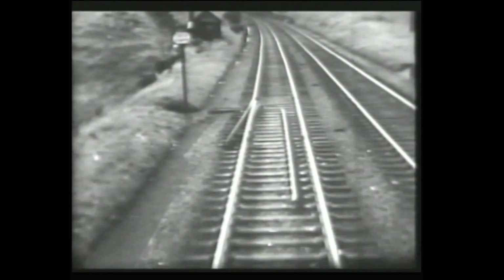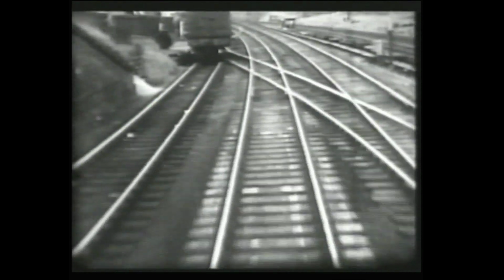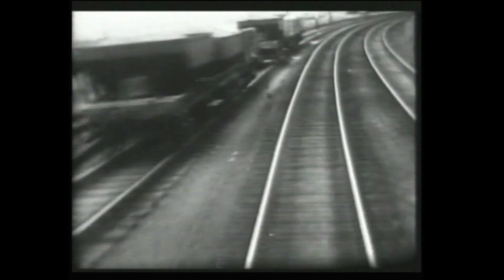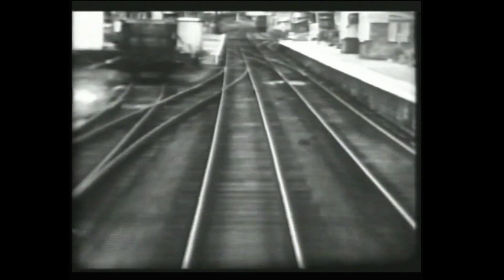Shap Gradient, with its 1 in 75 incline, has always presented a challenge to locomotives and their crews. Some trains required banking assistance up this gruelling 7-mile incline, but the Scot's powerful Duchess-class locomotive climbs the bank with ease and well within the booked time. Breasted the summit, the Scot quickly picks up speed as it passes through Shap Station and heads for Penrith and the Borders.